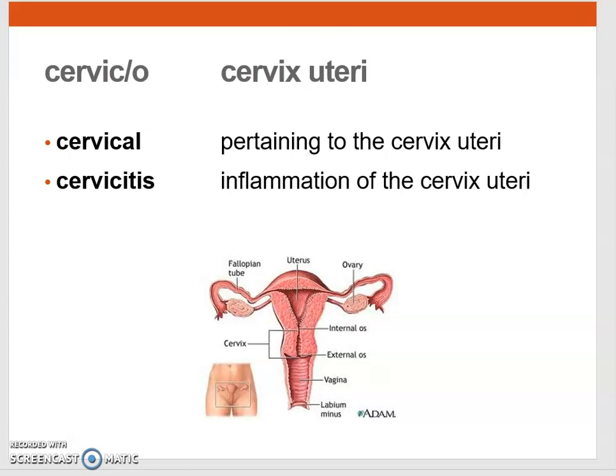And of course, we have the skeletal aspect. So we have the cervical spine. In this particular case, we're referring directly to the uterus, hence the term cervix uteri, the neck of the uterus, if you will. So cervical, once again, can pertain to the spine. In this case, it's pertaining to the cervix uteri. And cervicitis is inflammation of the cervix uteri.